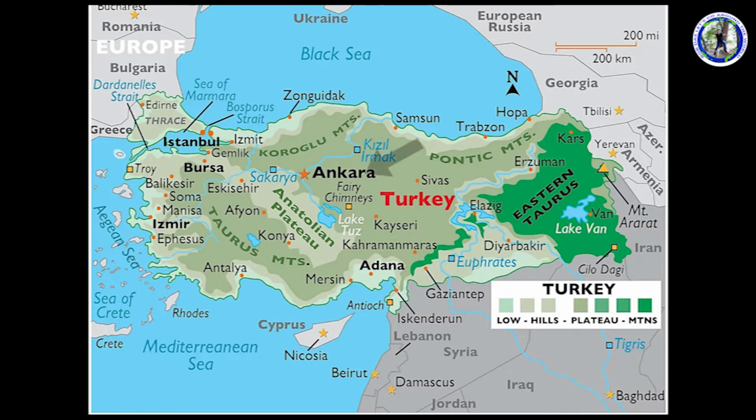Ankara is Turkey's capital and second largest city. Istanbul is the largest city and its economic and financial center, as well as the largest city in Europe.